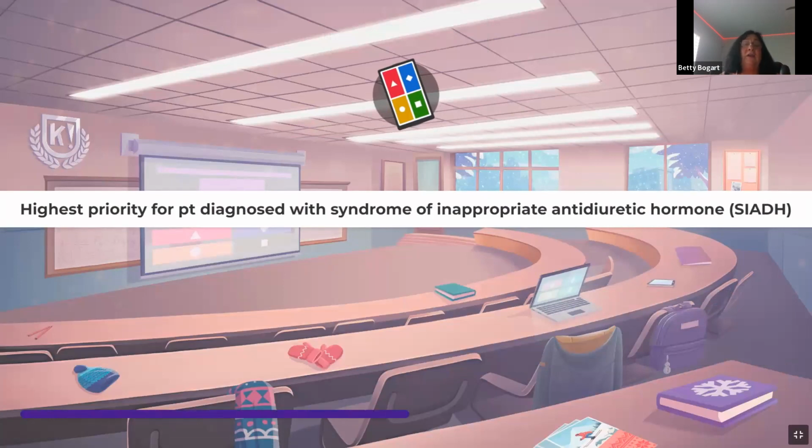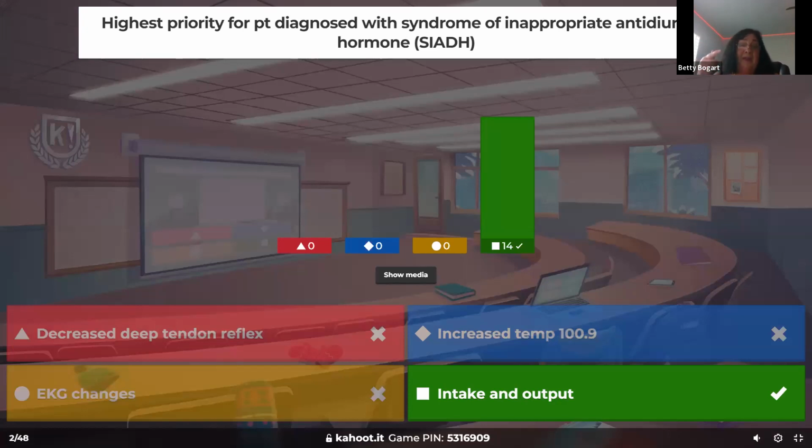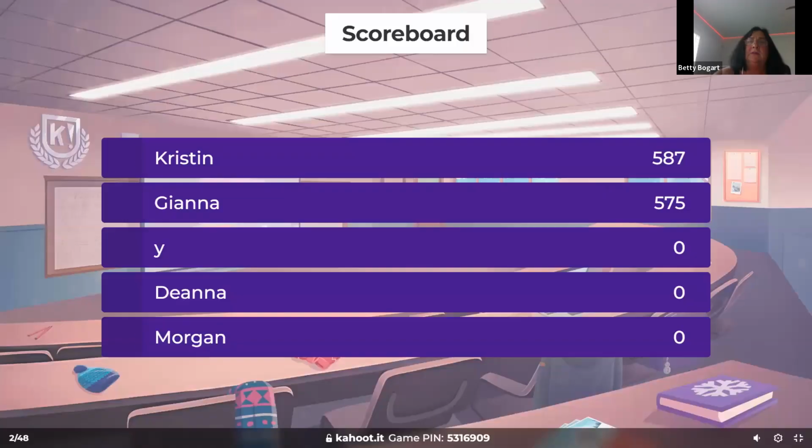Highest priority for a diagnosed patient with syndrome of inappropriate antidiuretic hormone. Well, look at what the name is. Antidiuretic. That means against urinating. That's as simple as it means. And thinking of that, they're getting too much hormone by the pituitary gland. It's the posterior lobe. The opposite is diabetes insipidus, when you're urinating too much, okay? So you have SIADH, which is you're just hanging on to your urine. And then diabetes insipidus has nothing to do with blood sugars, it is when you urinate too much. So we're going to go into both of those.